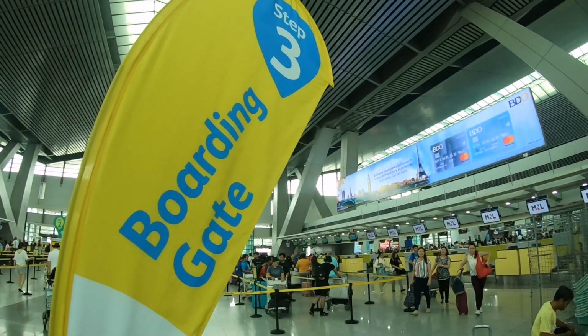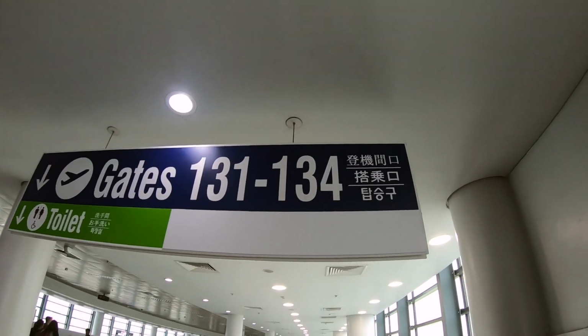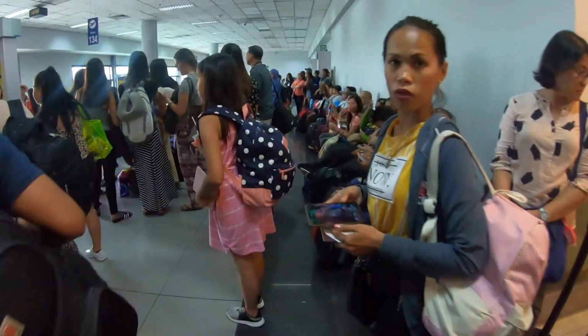And just like before, we're checking in using the kiosks. No checked-in luggage again, and we're going to Ozamis this time. That's in Mindanao again. You can be a little bit late to the airport like me. I got here about a couple hours before the domestic flight, but if you have luggage, make sure you're here at least 3 or 4 hours before your flight.